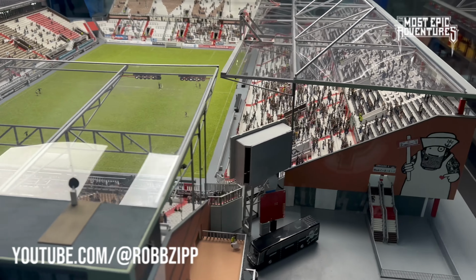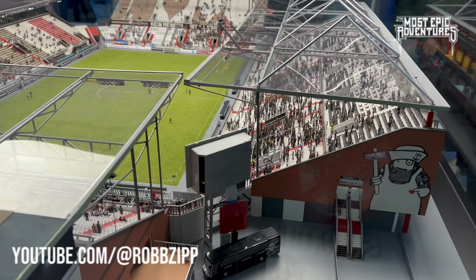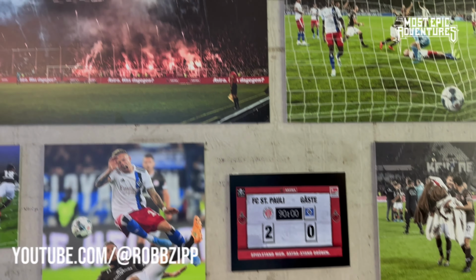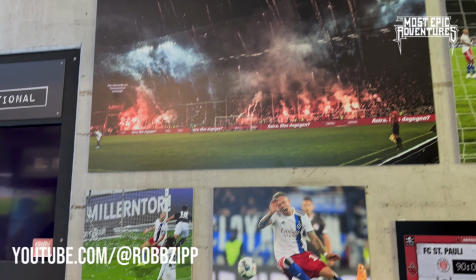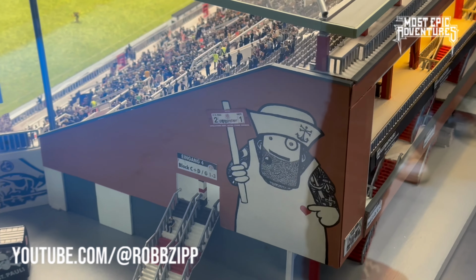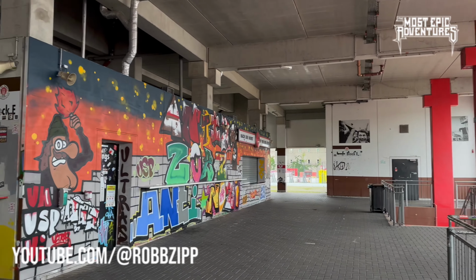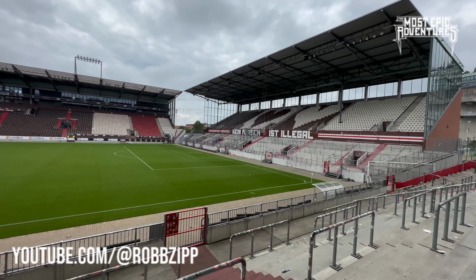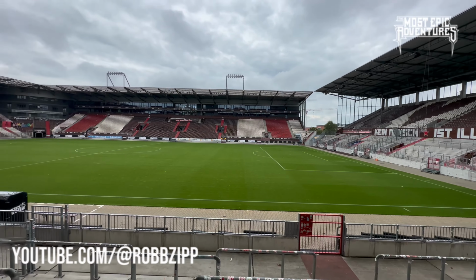Okay, this is actually the start of the tour, the end of the museum. We came in through the backside. This is a miniature version of the Millerntor, and this is some great scenes there. And that's a little version of that little guy. All right, now we are in the concourse of the stadium. I saw all this stuff yesterday, but it was full of people. And again, I couldn't vlog it. And then that back there is basically the dry dock. And here we are inside the stadium.